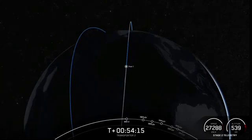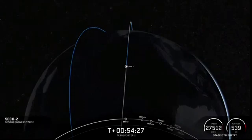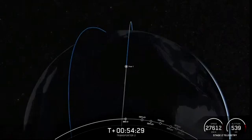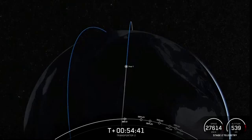MVac engine chill underway. Nominal orbit insertion.